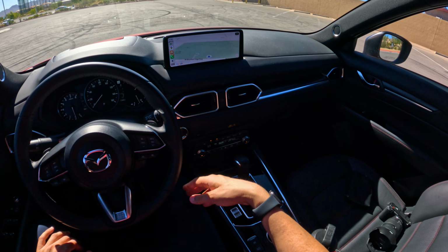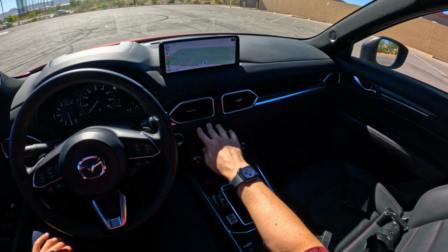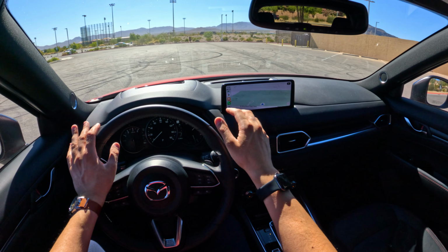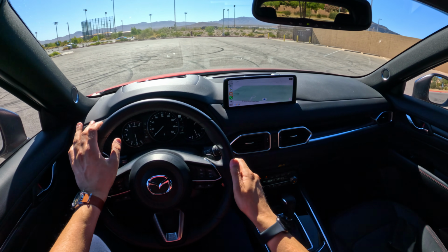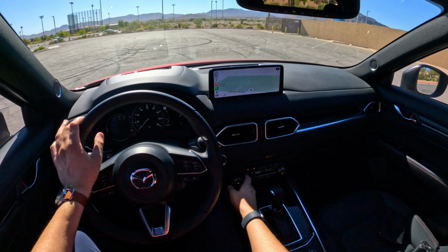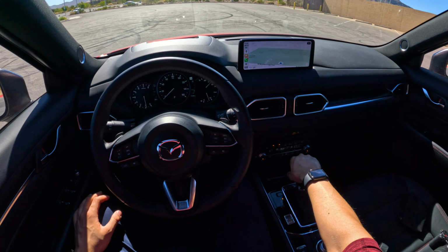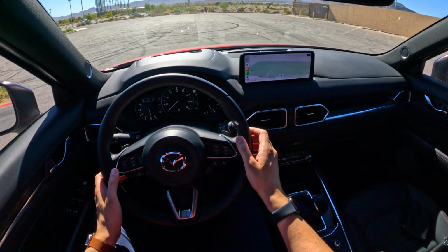HVAC controls are a little bit more traditional. I appreciate in the CX-50 you have a little shelf that's up here, a little bit easier to grab. While you're driving, you don't have to take your eyes off the road. It's right there. You can just go based on touch. This one is a little bit lower, and it has been requiring a little bit more attention when I'm interacting with it. And with that said, let's see how she drives.